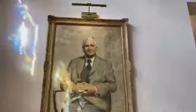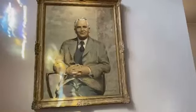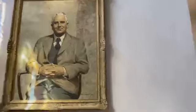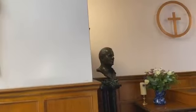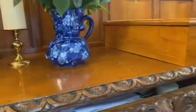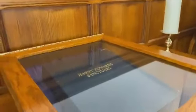Just coming into the chapel now. Beautiful picture of Harry Edwards. And I'm not the only healer who draws a lot of inspiration from that picture. When we go to the altar, if you like, we've got the bust of Harry Edwards. Leading down to the table, which contains the distant healing folder.